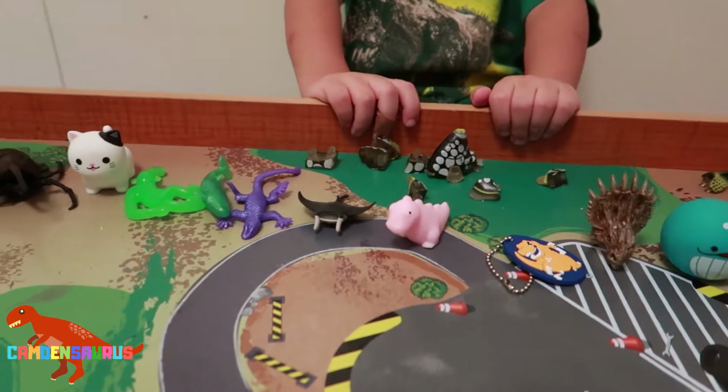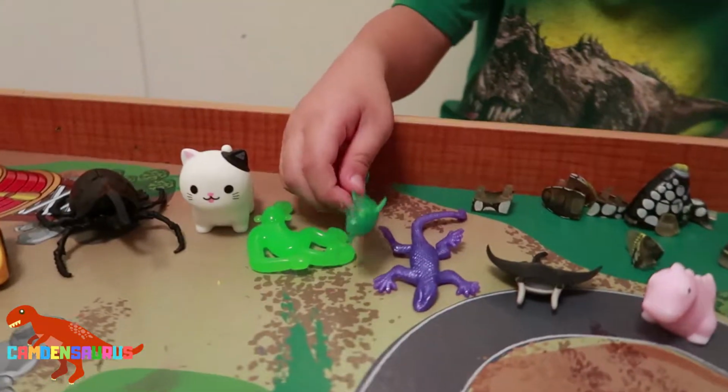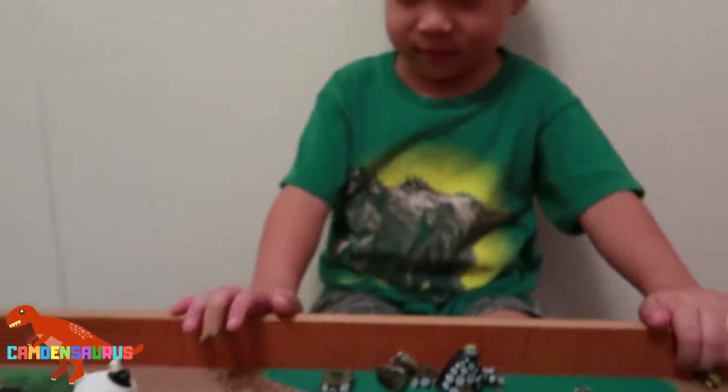Wow, so many cool stuff. Which one is your favorite? You like the squishy animals? Which one is your favorite, Camden? All of them. All of them?